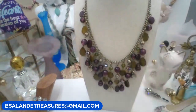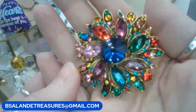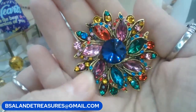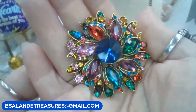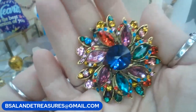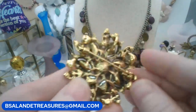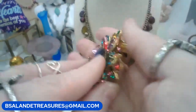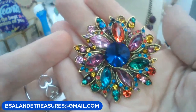All right. Next up, let's do a brooch. Very pretty, colorful brooch with the Rivoli in the center. So keyword, colorful Rivoli. This one's an $8 buy it now. $8 gold tone. You can also wear it as a pendant. So as a pin, brooch, or a pendant, either way. Very pretty. Okay.